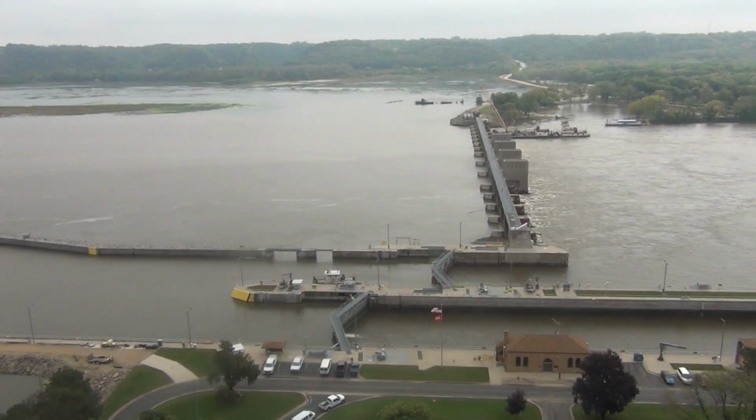On Tuesday, September 25th, Carol and I visited Eagle Point Park. Eagle Point Park sits high on the bluffs along the Iowa side of the Mississippi River, overlooking Lock and Dam number 11. By 1918, navigation on the Mississippi River was virtually non-existent between St. Paul, Minnesota and St. Louis, Missouri.